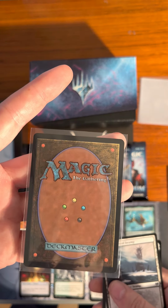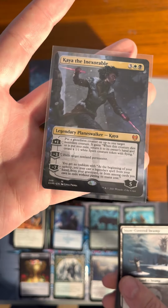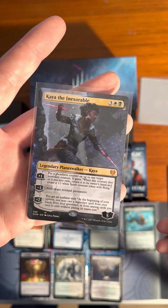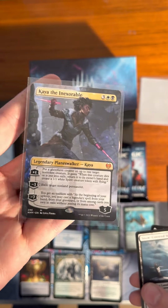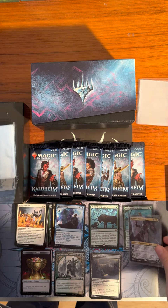You know, very slightly miscut, unfortunately, in the upper right corner right here, if you can see it. For that reason, it's not near mint plus. Damn it! But it is still beautiful. It's still a great card, and I love it in Borderless. Oh, man, what a pack.